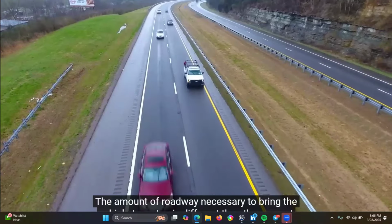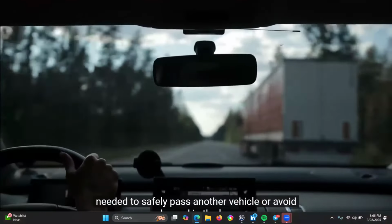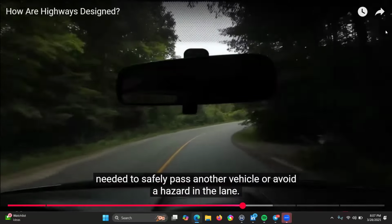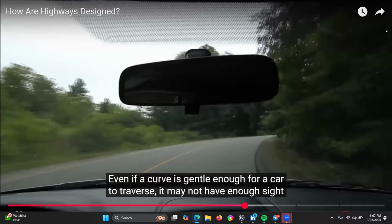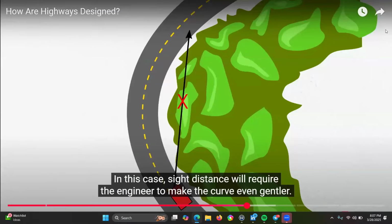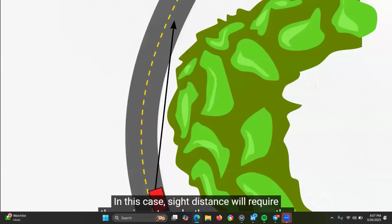The amount of roadway necessary to bring a vehicle to a stop is different than the amount needed to safely pass another vehicle or avoid a hazard in the lane. Even if a curve is gentle enough for a car to traverse, it may not have enough sight distance for safety due to an obstacle like a wooded area. In this case, sight distance will require the engineer to make the curve even gentler.